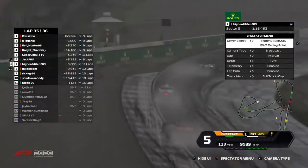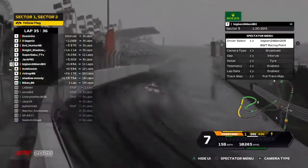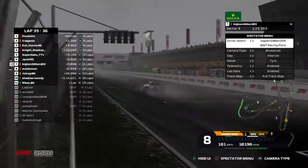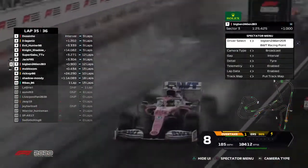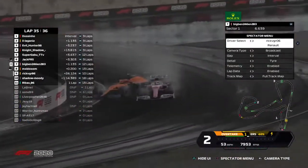Big Ben once again looks to chase Jack down towards turn 1, but he's not going to be close enough for a move on the AlphaTauri. Same goes for Bloxham. He's not going to have the run on the Racing Point. Oh, goes for the late move into turn 1.